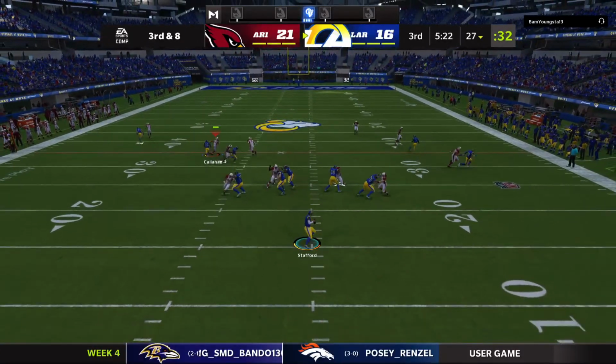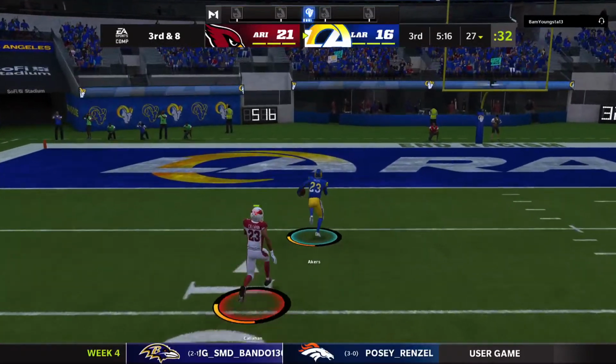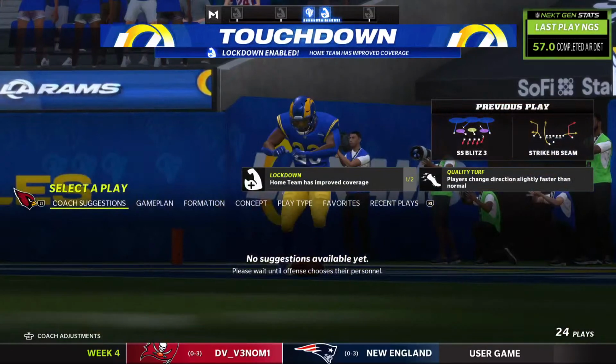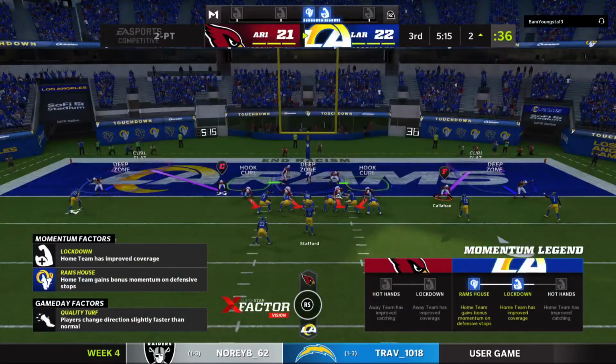Here's Stafford. He's going to take another shot here. Well, this is taken in. It's complete. Touchdown. Well, he's been doing this for more than a decade now, showing that he's still got that arm strength from back when he was the #1 overall pick.